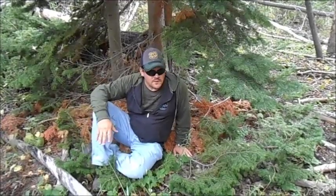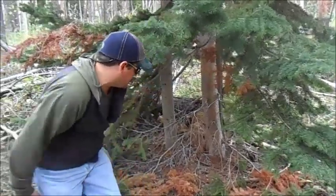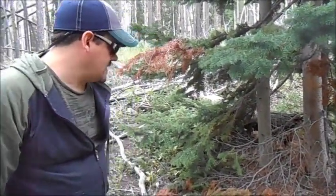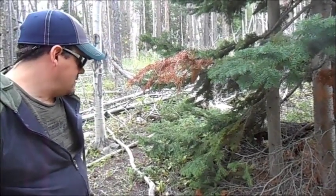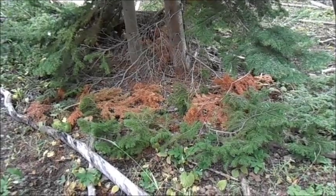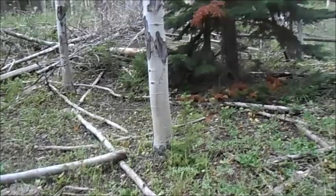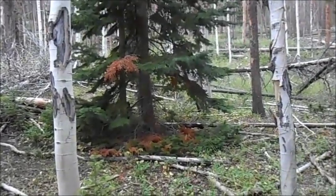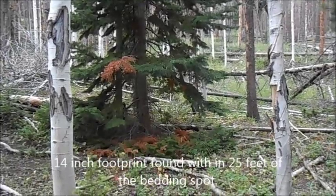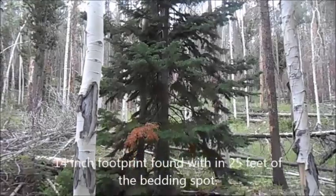A lot of trail impediments. So anyway, that's an old nest. It'd be nice to find some hairs in there. I don't see anything right now. I kind of looked before I laid down on it so I wouldn't ruin any of them. Alright, here's the structure. Well, excuse me, not the structure. This is the bedding spot, and you can see old and new pine boughs that have been laid down to make it underneath the pine tree.